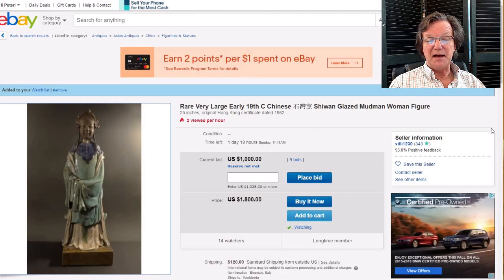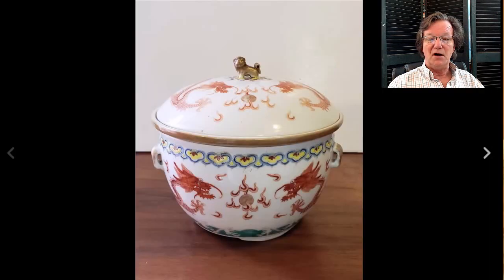So I suspect the reserve on it's probably in the $1,600 or $1,800 range, but this piece, by the way, I should mention, is 25 inches tall. This is a 2 foot tall piece, which is very big for one of these. Most Xuan pieces are maybe 8 or 9 inches. This is a monstrously big example. All right, and then on to this.